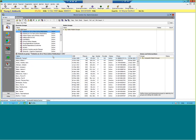It would give the RSTs a little bit of an idea of what they're going to do with that time as they're twiddling their thumbs waiting for the report to run.